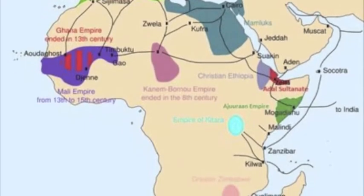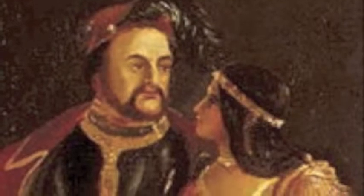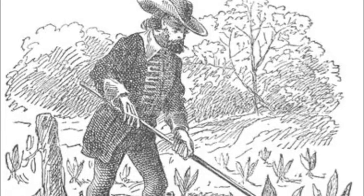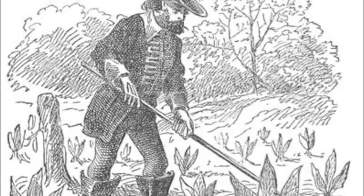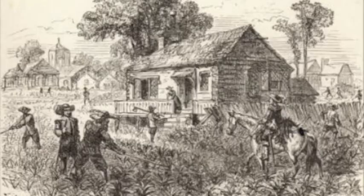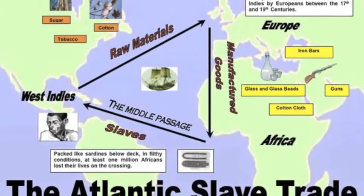The slave trade from Africa was growing as Spain as well as the English got involved. In the English colonies, John Rolfe had begun the cultivation of tobacco and was in need of low-cost labor. An irony in history is that slavery was part of colonial development. The English colonies became a stop on the Atlantic slave trade.